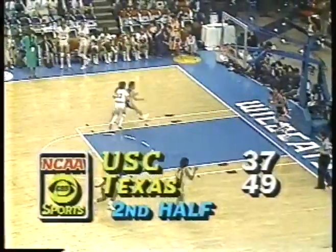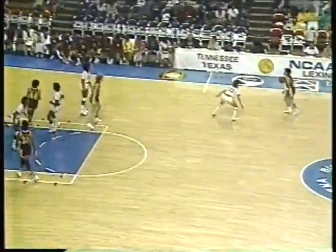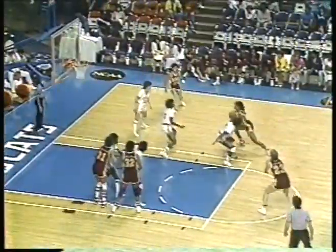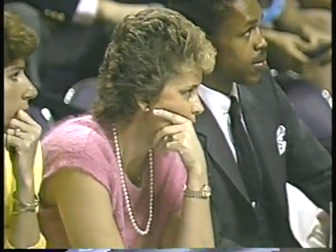Fran Harris has hit 2 in a row in the second half. 49-37, biggest lead of the game for Texas. Still has their full court man-to-man pressure on. And again, I would expect to see USC try to go inside the paint or inside the key area more this second half. Cynthia Cooper forces a shot. Annette Smith comes down the rebound, and Nelson had a hand on it, stopped the break. It'll still be Texas basketball. Linda Sharp making the adjustments, but right now she's still down by 12.